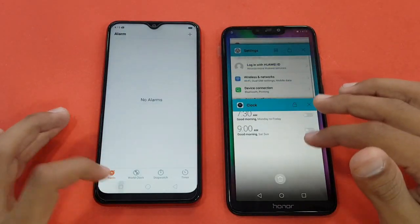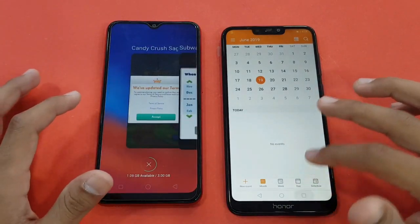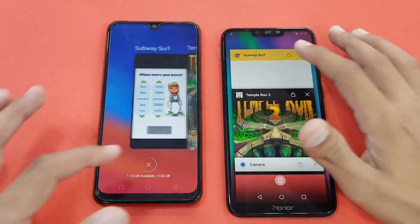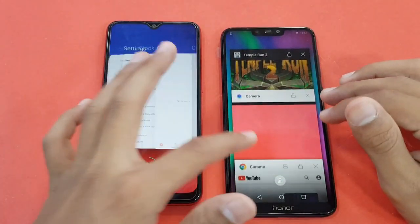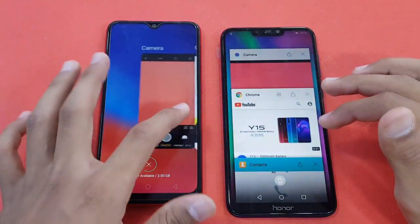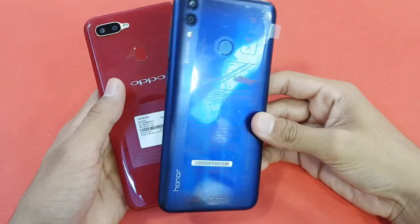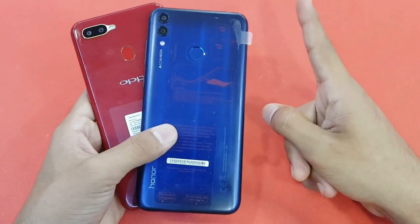And refresh on the Oppo A5s. Again refresh on the A5s. And last is the internet browser on both phones. And overall I would say that the app opening speed is faster on the Honor 8C and some applications are faster on the Oppo A5s, and the RAM measurement is very good on both phones. One refresh on the Honor 8C.